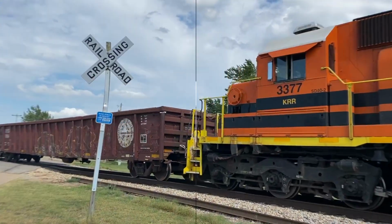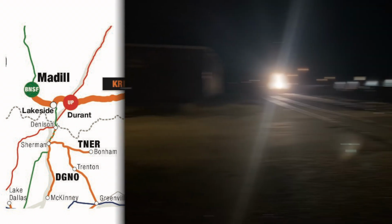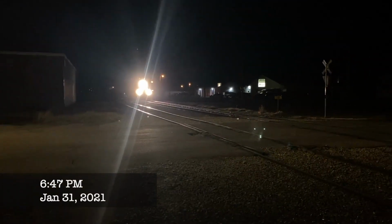Along the way, they have many connections to Class 1s and Class 3s, these railroads being BNSF in Medill, Union Pacific in Durant, DeQueen and Eastern in Valiant, Kansas City Southern at Nashdown, Arkansas, and Union Pacific again in Hope, Arkansas. The Kiamichi Railroad also operates north and south between Antlers, Oklahoma and Paris, Texas, through Hugo, though a train hasn't run to Antlers in years.